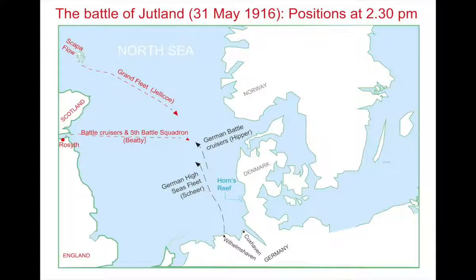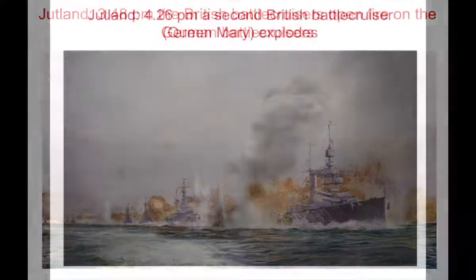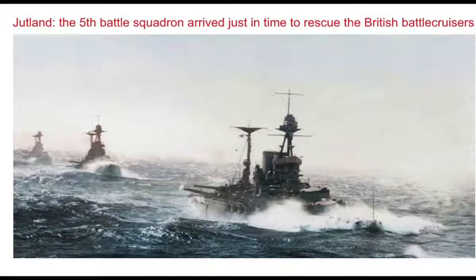They succeeded in bringing about an action between the battlecruiser squadrons in parallel lines. The Germans seemed to be achieving their objective. Two of the British battlecruisers had blown up just as the main body of the High Seas Fleet was coming into action. Fortunately for the British, the 5th Battle Squadron, the latest oil-fired super-dreadnoughts, arrived in time to allow the remaining British battlecruisers to lead both the Germans' first scouting group and the main body of the German High Seas Fleet into the guns of the Grand Fleet.